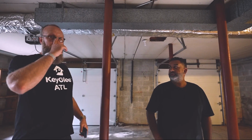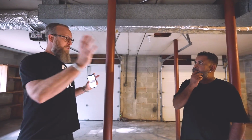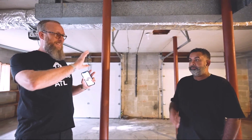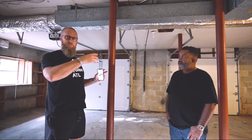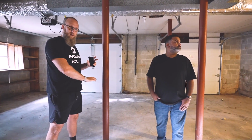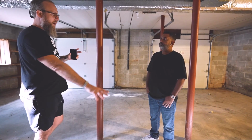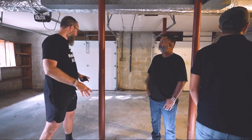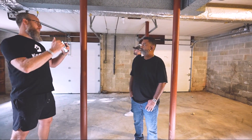And what we'll do that's not super expensive but adds a ton of value, we'll pressure wash this whole area and we'll give it a single coat of paint, not like a full double coat, but we'll basically just prime all the walls so that it looks fresh and clean. And we'll put an epoxy coat on the floor so that it has a gray speckled finish and just looks clean and fresh and new, since we're going to be in that $700,000 price range.